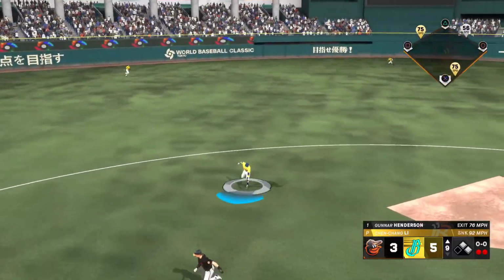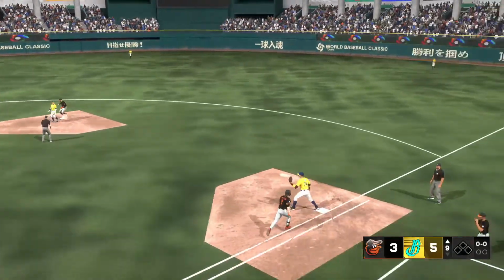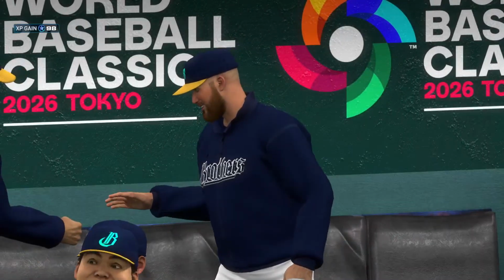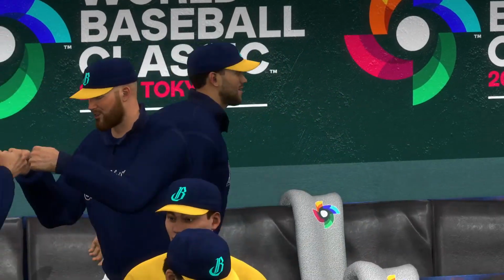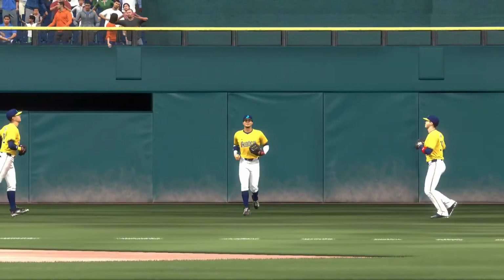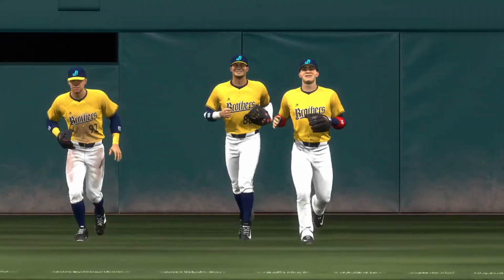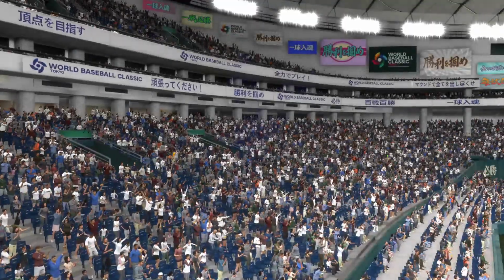Hit on the ground to short. To first, and this game is over. The ball for his first career save deserves to be on display at his house. I mean, it's kind of like when a restaurant frames its first dollar bill somewhere on a wall. You just can't forget your first save. A 5-3 final score in this one.